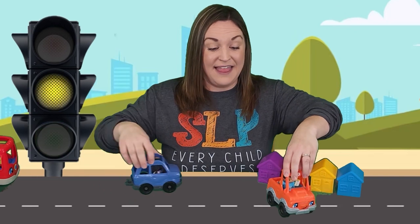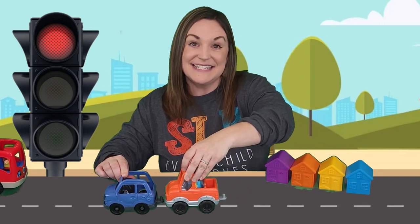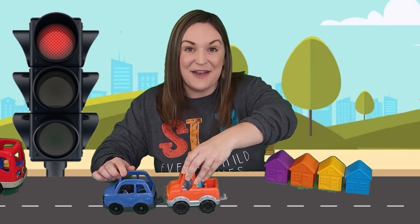It's turning yellow. We gotta slow down. And red means stop. Good job, friends. It's green again? Okay, we better go. We better go.